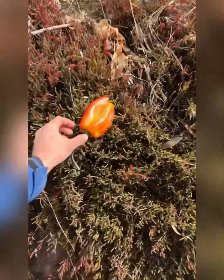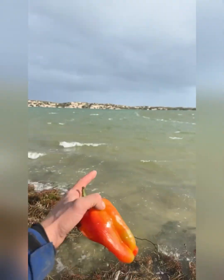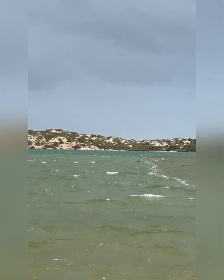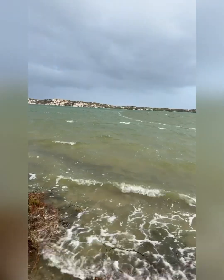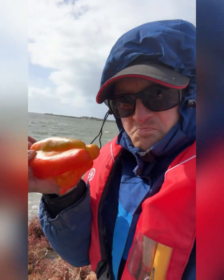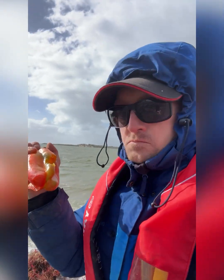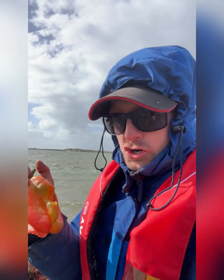What on earth? A capsicum. Oh, there's a seal out there. Hello, seal. Pretty good.